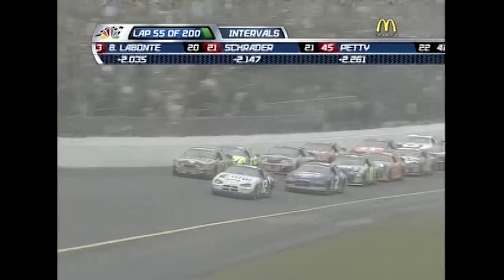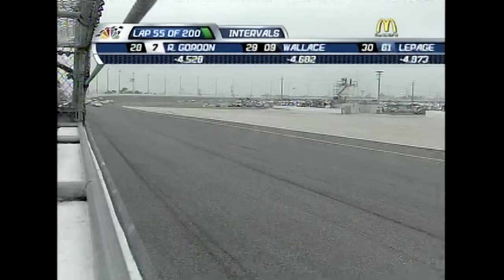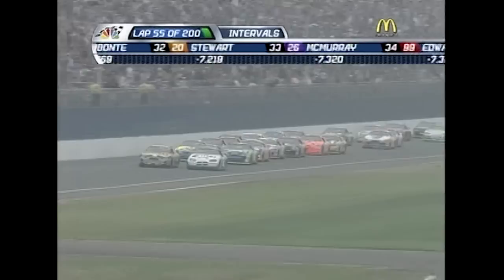Martin Truex Jr. was the lucky dog under the previous caution. He currently runs in the 38th position. That means he gets one lap back. It is an award to the first car not on the lead lap when the caution comes out because the field is frozen. Check this outside line.